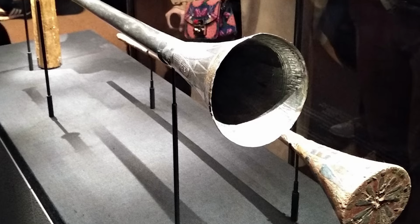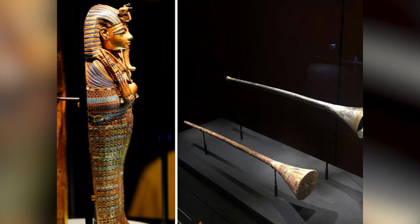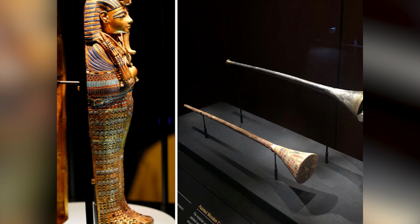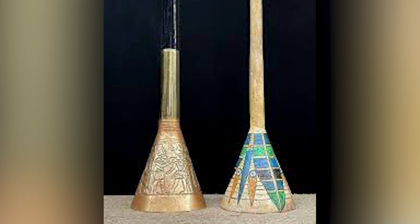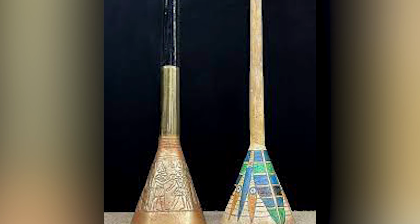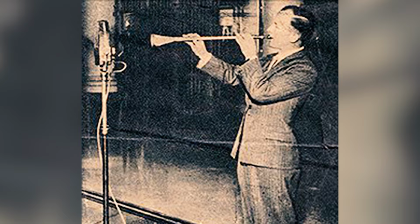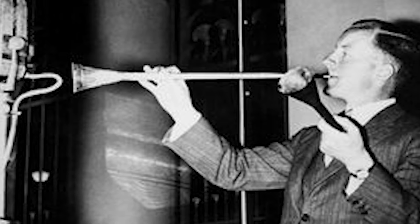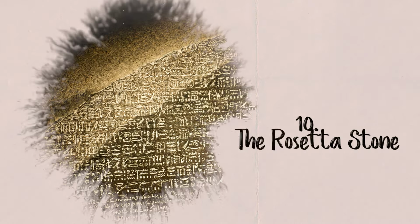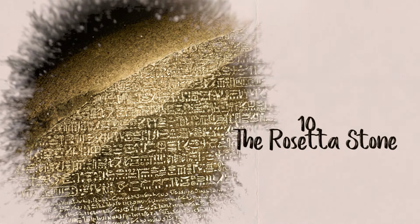Today, despite their enduring allure, these trumpets remain silent guardians of a bygone age. Due to their fragile nature and historical significance, playing these instruments is strictly prohibited. Nevertheless, Tappern's performance, preserved in a rare recording accessible on YouTube, offers a tantalizing glimpse into the musical heritage of ancient Egypt. Number 10. The Rosetta Stone.